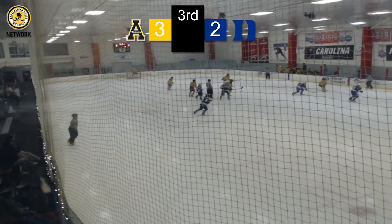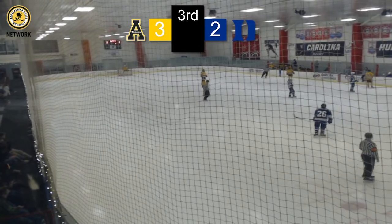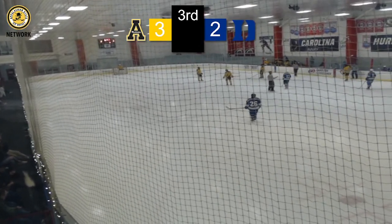6:52 remaining in this final frame. And Brady just bats this up and out of play. We'll have another stoppage.